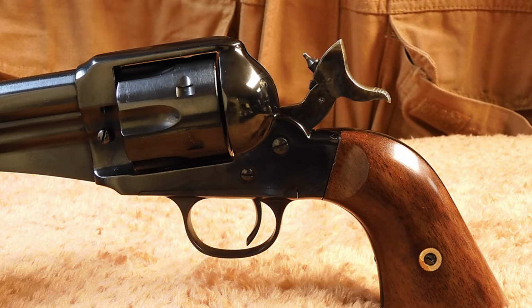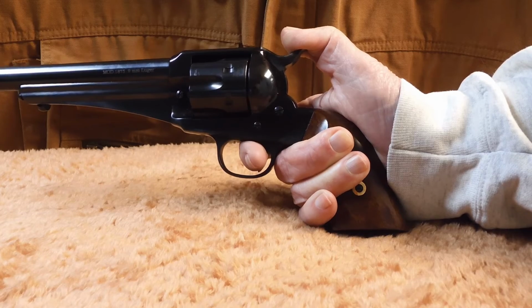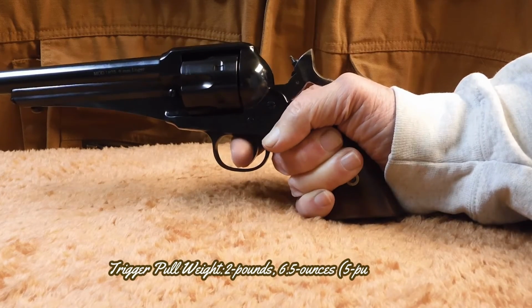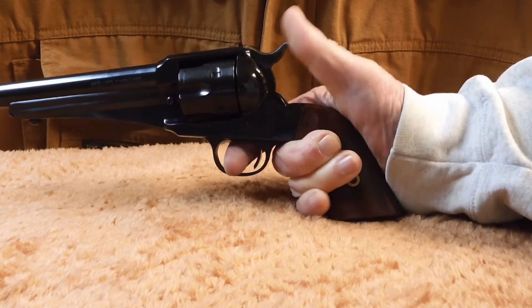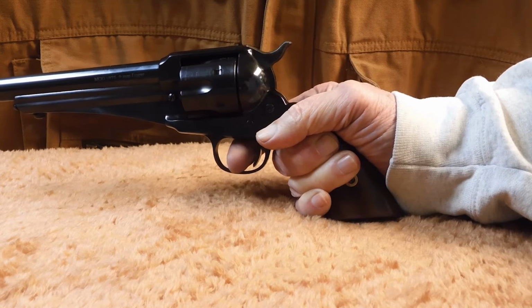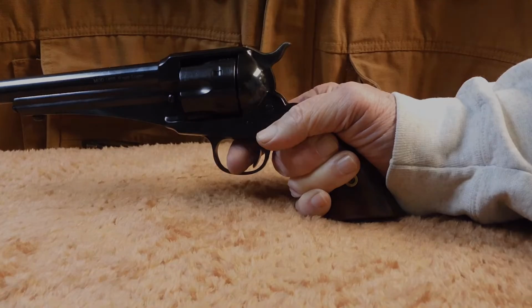The trigger with the hammer cocked is very close to the rear of the trigger guard, and I will tell you up front, do not place your finger on the trigger unless you intend to pull it. The trigger pull weight on this revolver would make 1911 operators envious, coming in at around 2 pounds 6.5 ounces. It is clean and precise, which demands that you keep the trigger finger away from the trigger until you are ready to pull it. The overall action with this revolver is smooth and calculated.